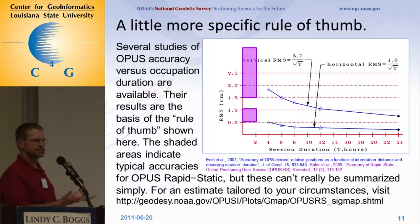OPUS Rapid Static uses a different processing engine, and you see I've only put fuzzy purple blocks there for what OPUS Rapid Static does. These are just estimates of the uncertainty associated with your coordinates, but estimating uncertainties for OPUS Rapid Static is a much more complex task because, again, we need those CORS surrounding you. So how the CORS position themselves around your mark, the amount of data, how much data overlaps with the CORS, et cetera, influences the kind of accuracy you can get. I can make a broad estimate of what you can get with OPUS Rapid Static, but I can't make a precise estimate.